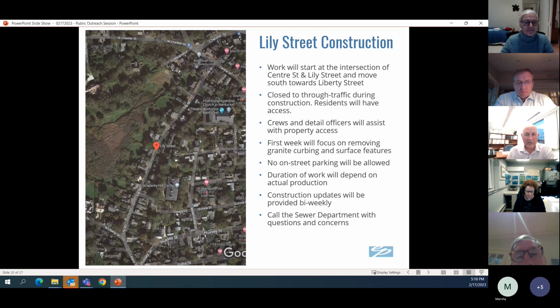Again, the duration and progress of the work will depend on the complexity and on what we find as we start digging for the replacement of these utilities. If you have any issues or questions regarding the schedule and the progress of the work, we've been doing this all along. You have been calling the sewer department, and we've been returning your calls. We have an ongoing log. When we get the message, we try to return a call within the same day, if not, the following day. Any complaints or issues, please direct them to the sewer department, and they will send them along to us, and we'll respond accordingly.